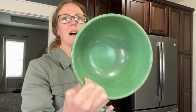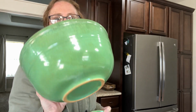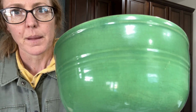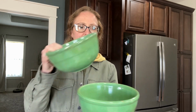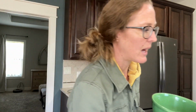So this is the one that I got a while back, and I shared that I have it over there with my MJB tins, and this one doesn't have chips or anything. It actually has better crackling on it than the one that I just picked up. I mean, this one has crackling too, but not as much. I think they're the same exact bowl, which is fine. I will probably turn a bowl upside down and maybe set it inside. I don't know. I'm probably gonna crack it and break it some more. I'll probably just set them in different places in my house because this is my color.